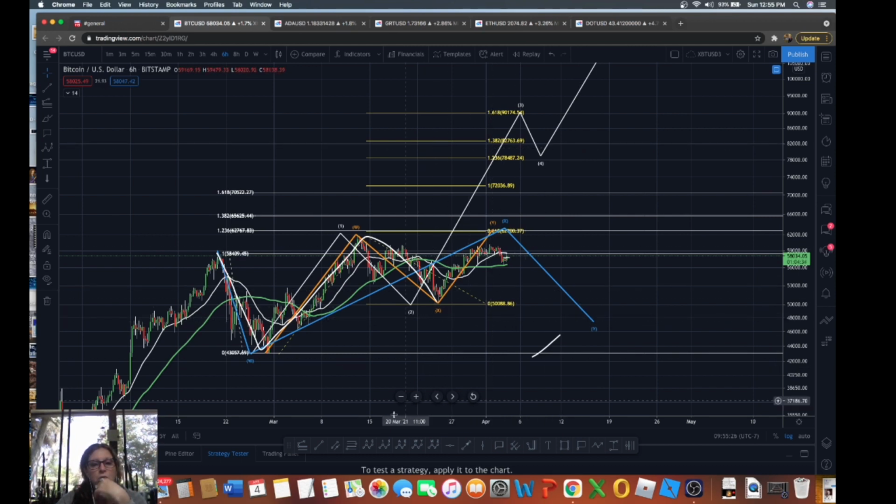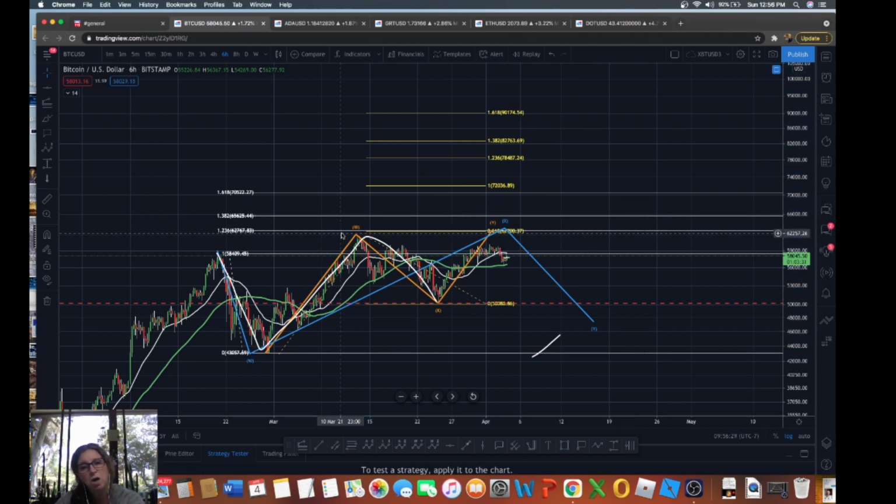So for this one, where this was a running flat and this is the start of something, the complete invalidation for that is breaking this low right here in red. We break this low, and this being a wave one start of something is off the table. Same with this being a wave one and a wave two. We break this low, and this being a wave one and a wave two is off the table. So for both bullish scenarios, this is the low to watch. And if you can't see that, it is right at 50,360 on Bitstamp.